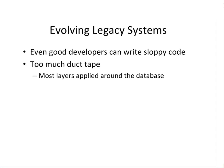I'm sure many people can associate with that. And you start putting all these layers of duct tape around your database. So MySQL can't scale. So the first thing you do is you go, okay, well, master is too risky, so I'm going to put in slaves. So you put in all these read slaves. Well, now you've got slave lag all over the place.